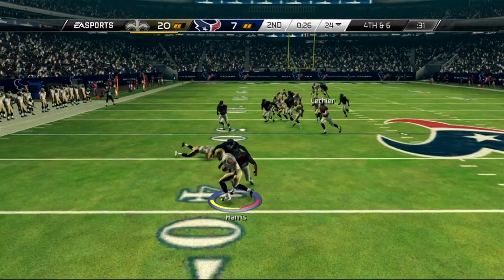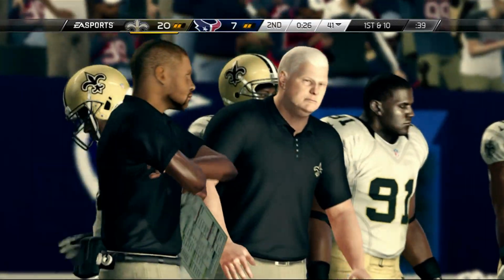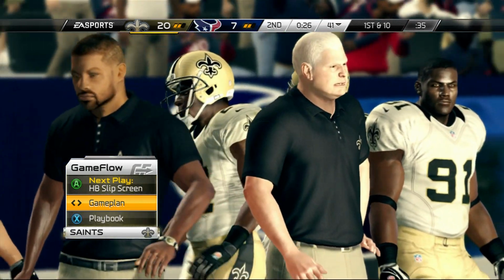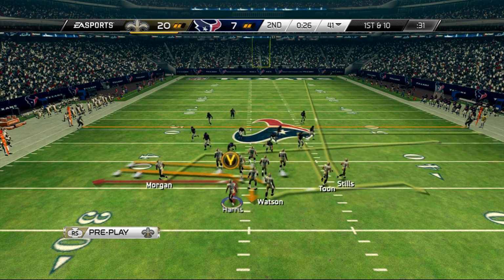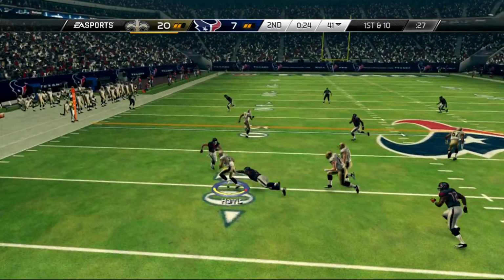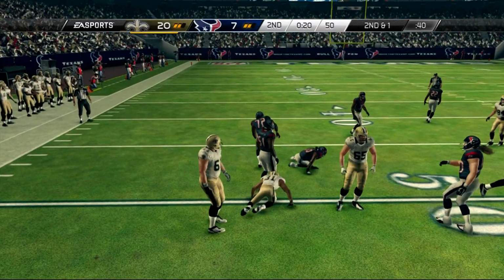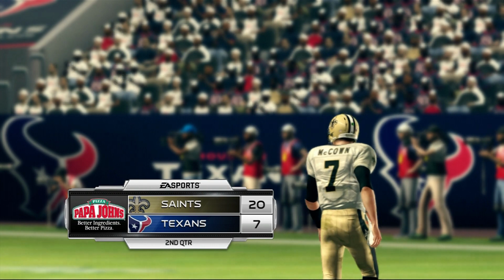Looking to make a difference. Brought down at the 41-yard line. 5-yard gain on the play. The Texans' defense now is going to go nickel. First down and 10. Reaches out and snatches it. Dragged to the ground. Looks like he's still about a yard short of the first. Good job by the quarterback.